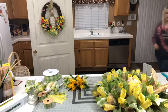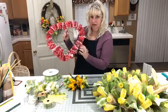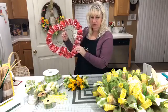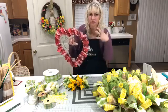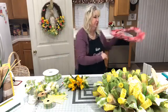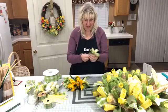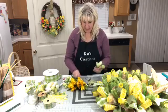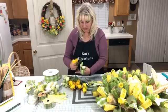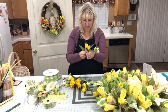This is kind of what I'm working on right now. It's the Valentine's Day one. I'm actually doing this for "Home is where the heart is," so I'm doing primitive stuff because primitive is really big. That's what I was doing before we went live. She just started that one about an hour or two before we went live. So I might take one of each. These are tulips that came from Michael's.